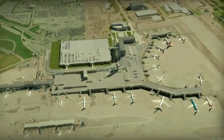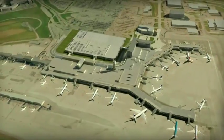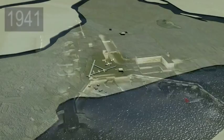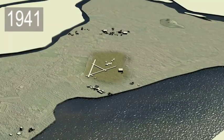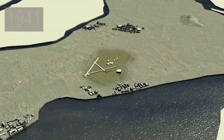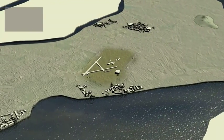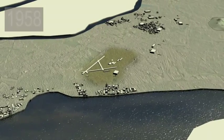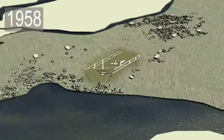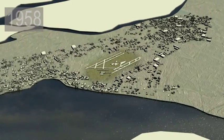Montréal-Trudeau International Airport has occupied the same location on Montreal's West Island for the past 70 years. When the airport opened in 1941, it was mostly surrounded by farmland. Over the years, the area has become progressively urbanized. A third runway was built in 1958. The runway configuration has remained unchanged since then.